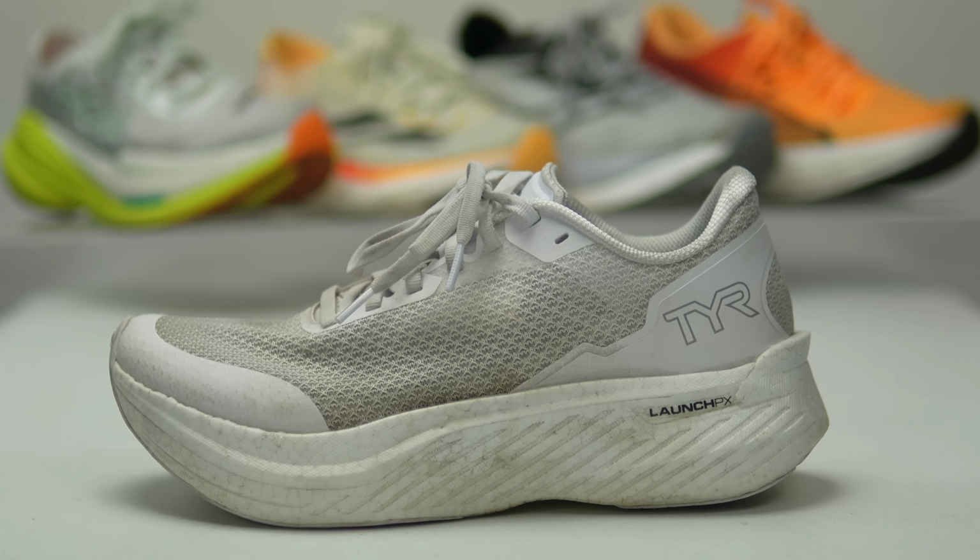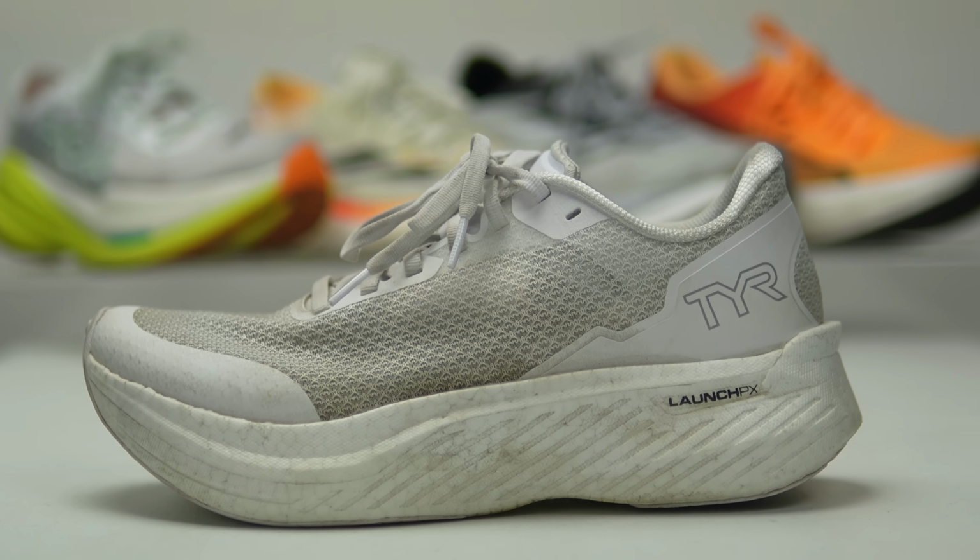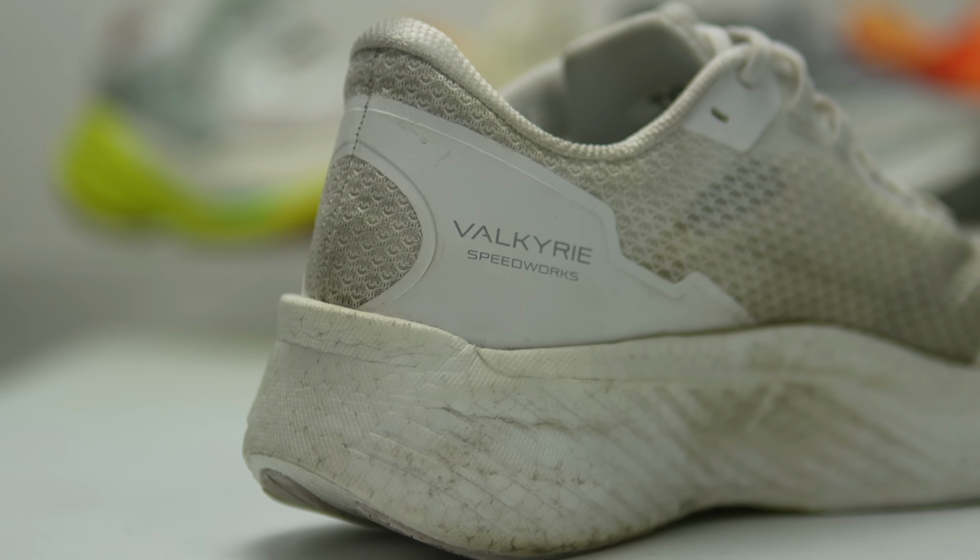Now moving to number 4 is a brand that a lot of you haven't heard of unless you're super into swimming or triathlon, and that's a shoe coming from Tyr. They are new to the performance running space and they came out with a bang in 2024, releasing this shoe, the Valkyrie Speedworks, and also a racing version of it, the Valkyrie Elite.